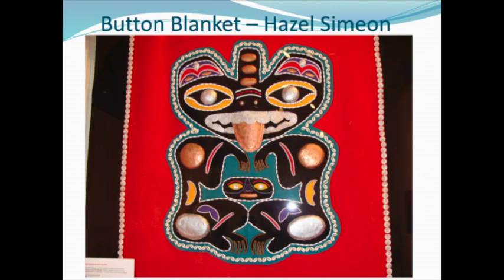Here is a new blanket that was done by a contemporary woman, Hazel Simeon. It's also a button blanket, but you can see now there are many more colors of the wool. She uses materials such as hammered copper, hammered aluminum. There are seashells on the blanket. There are some buttons as well, and a lot of beads. So this is much more elaborate, but this echoes back to the older tradition of the original button blanket.